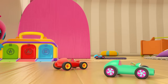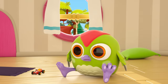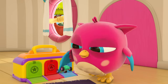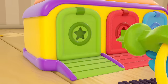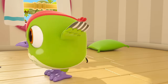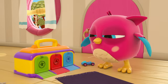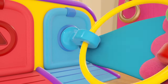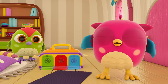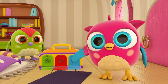Let's have a think now. What can you do with your new toy? Bump! The cars rolled right up to the house. Let's open the green door, and we'll park the green car inside. That's the red car. Peck Peck's opening the red door for it. The third car is light blue. It's going into the house too. Hooray! Nice and clean. Well done, little birds. Now the cars have their own garage.